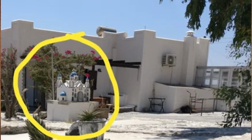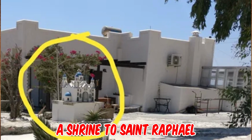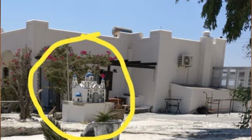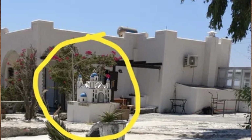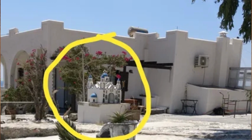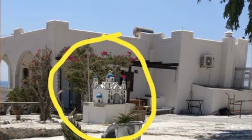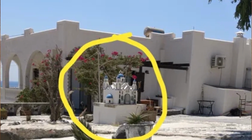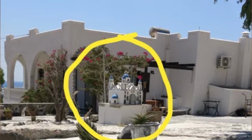I believe that particular one is a shrine to Saint Raphael, the patron saint of various things including healing. Raphael was the abbot of a monastery in Kars, and was martyred by the Ottomans in the 15th century. We have one in our garden as a Greek family living in the UK. You see a lot of them on roadsides in Greece, where an accident has usually happened, as places of remembrance.